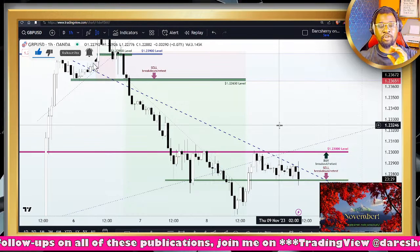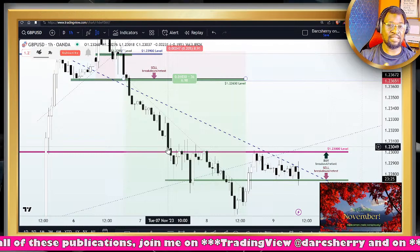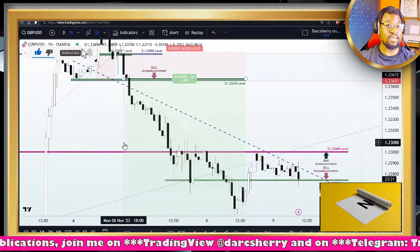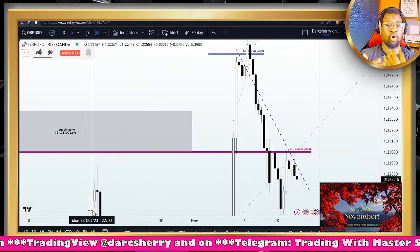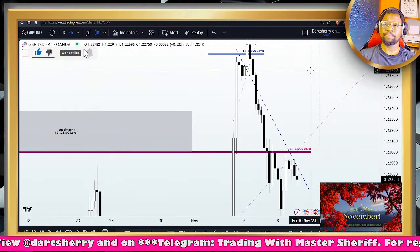Now, for us to have a better perspective into this, I would like us to scale up a little bit into the 4 hours time frame so we can have a holistic perspective into what is really going on here, and that will also help you guys to understand what I'm really seeing in this current market structure.